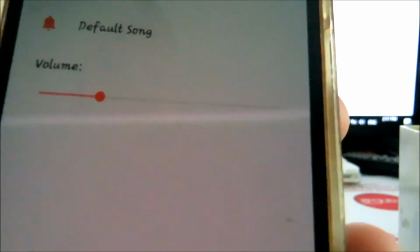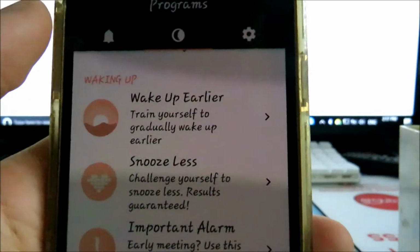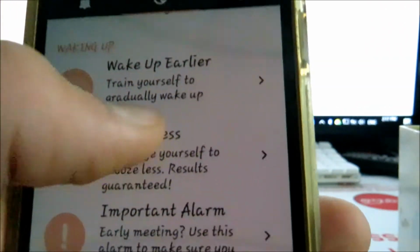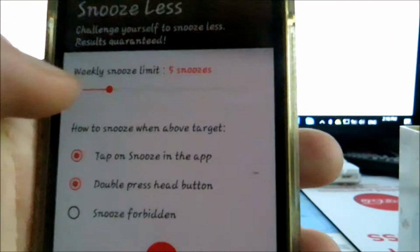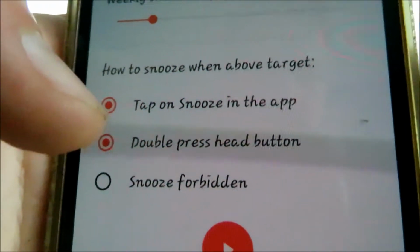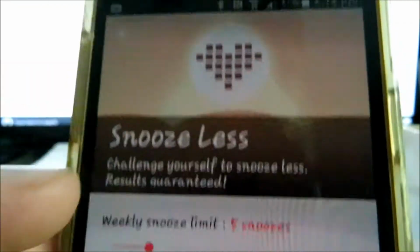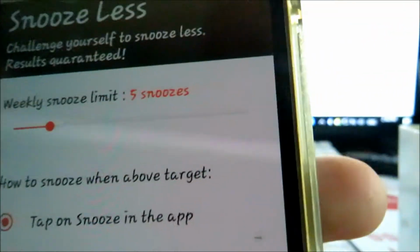One setting that I found out about is you can't edit these sleep programs once you save them. So once you start the program, you can't edit it. When I hit that play button, you can't tap on snooze, double press the head button, or forbid the snooze. Once you start it, you also can't adjust the volume, which is annoying.